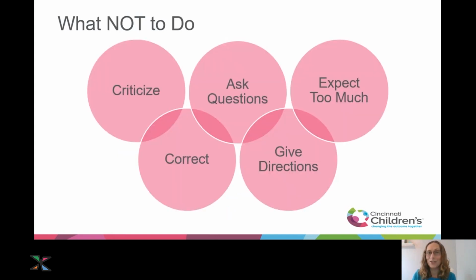And then what not to do when you're working on play skills. We don't want to criticize. We don't want to correct them and tell them that what they're doing is wrong and that that's not how you're supposed to play with that toy. Obviously, if there's problem behaviors like we talked about last week, we want to manage those behaviors, make sure that we're safe and that nothing is being done that's going to hurt the toys or hurt the child. But beyond safety, we really just want to follow what they're doing and not criticize it.